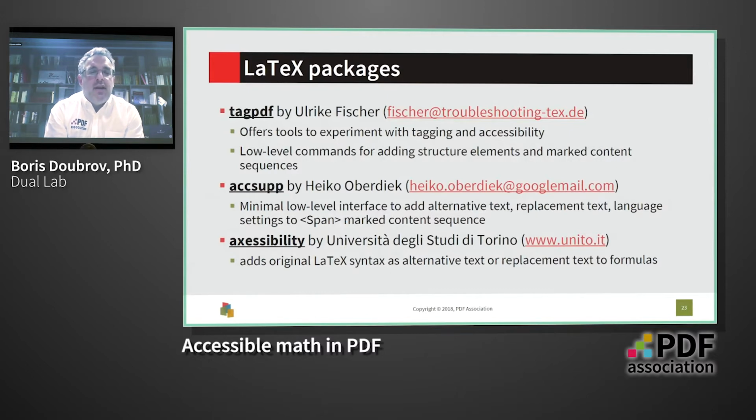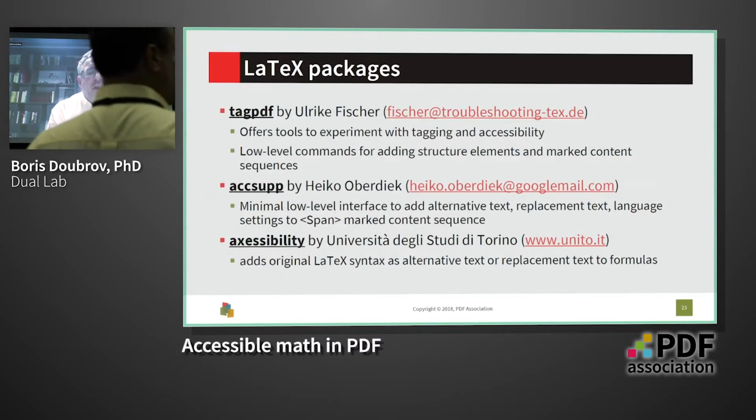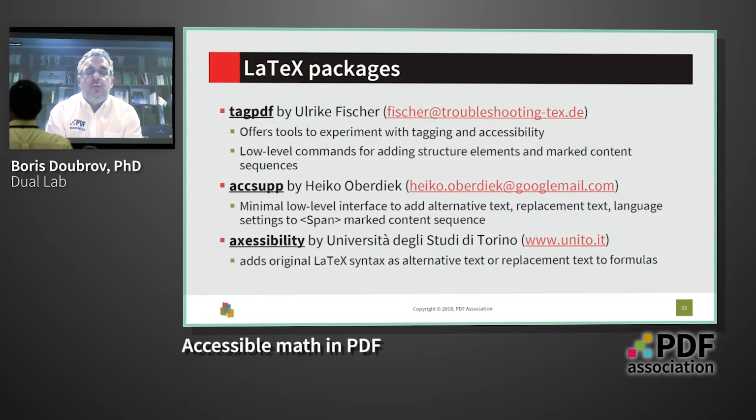There are a few other tools that add support for alternative text for images and actually any span marked content sequences, and language identification. There is a very interesting initiative from the University of Turin that would do automatic conversion of LaTeX formulae into span elements, and the original LaTeX would be put as replacement text. They believe, and at least the real-world tests show, that this way the replacement text, which is the original LaTeX formula, reaches the screen readers, and the screen readers voice it over. So those who understand what it reads would understand a little bit what the formulae are.